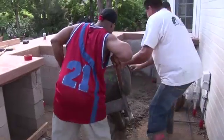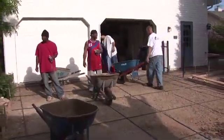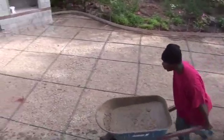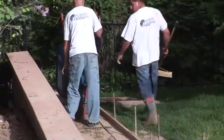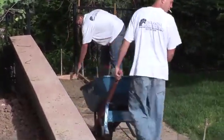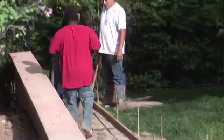With everything clean and the rebar in place, it's time to bring in the concrete for the patio. Yeah, it's just a gauge. Right here.